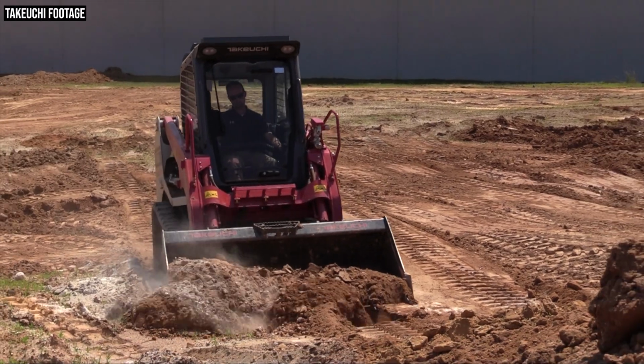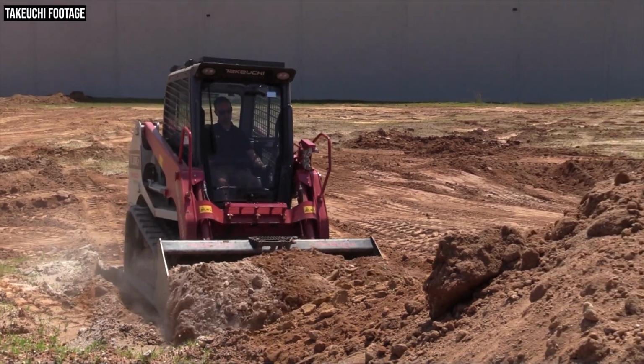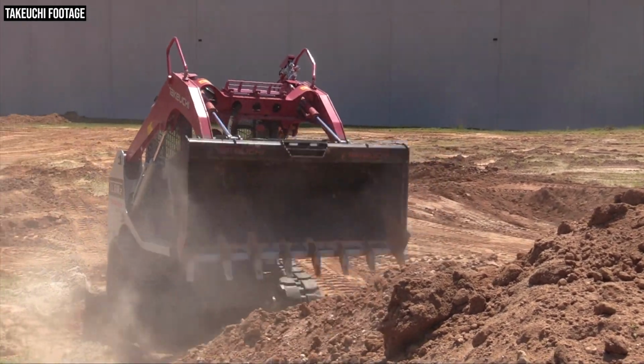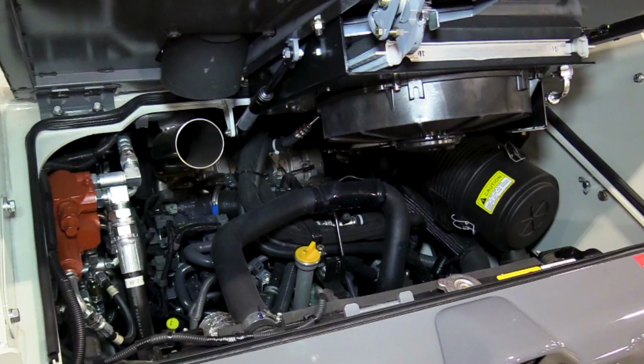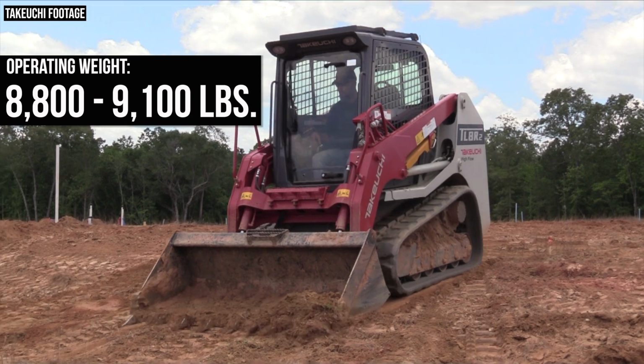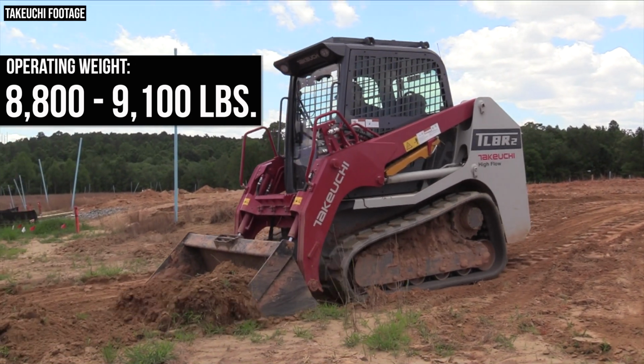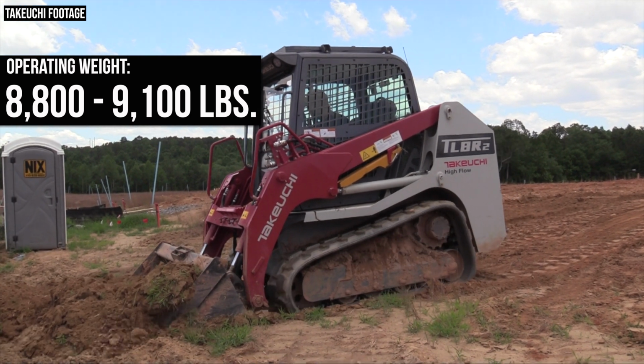The TL8R2 has the same 74.3 horsepower rating and 192 pound-foot torque rating as the TL8 below it in the lineup, which makes sense since they have the same turbocharged Tier 4 final Kubota V337-CR engine with a DOC and a DPF. Now, like I said earlier, this machine is a bit heavier than the TL8, but just a little bit. It weighs in at either 8,800 pounds or 9,100 pounds for the canopy and cab configurations, respectively. The TL8 weighs in at 8,400 or 8,600 pounds.